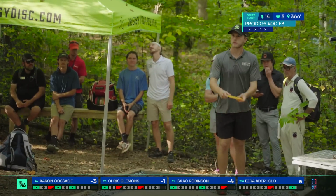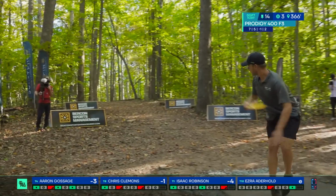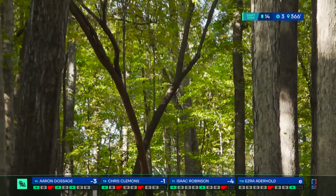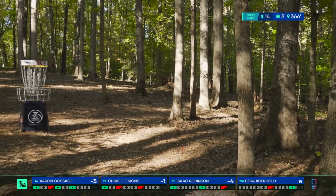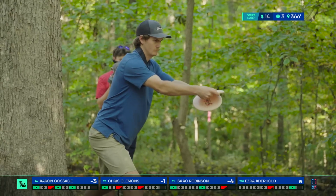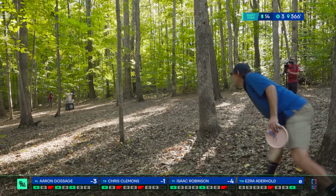All right, well, Isaac is going with the understable fairway driver. Here's what I'm saying. Once it gets to that hyzer, it likes to get going down that hill. He's got an opportunity to bounce back with the birdie here. And Aaron actually, maybe not an easy par. He's lining this one up.